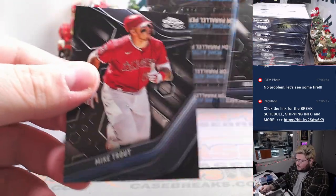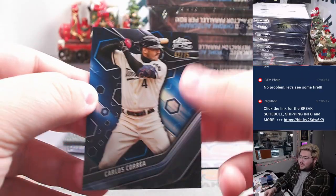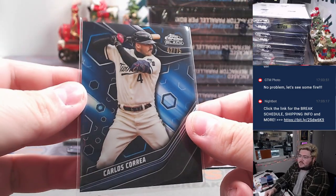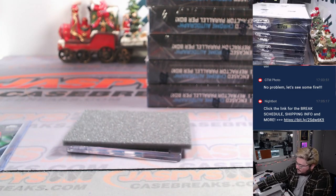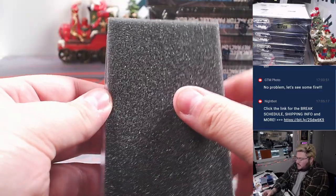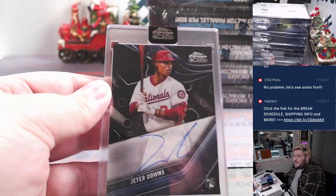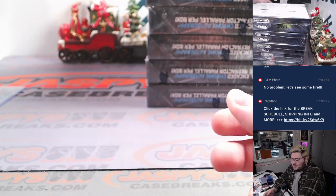Base rookie, Mike Trout from the back, and a blue, Carlos Correa, 42 out of 75, one more for Simon and the Twins. Let's get that out of the way. Auto number 6, our halfway point, going to be for the Nationals, Jeter Downs on the rookie auto. For Simon, another team ring.